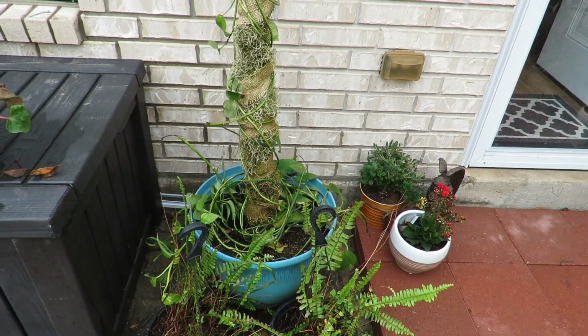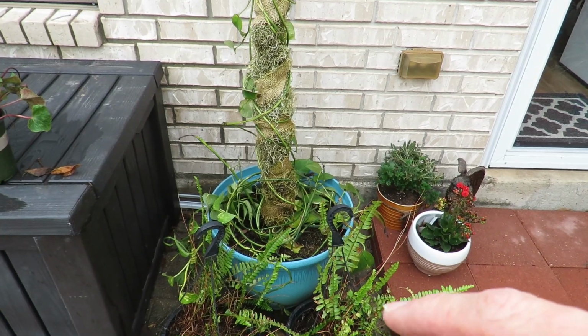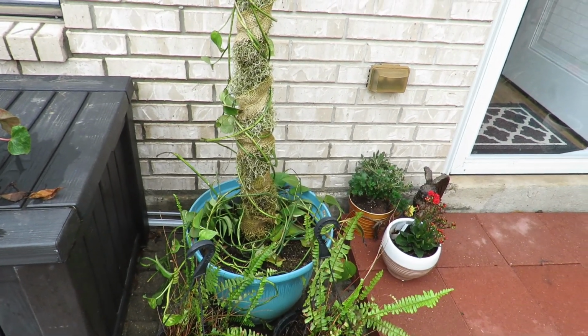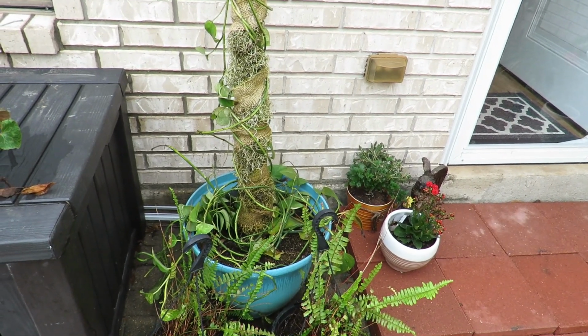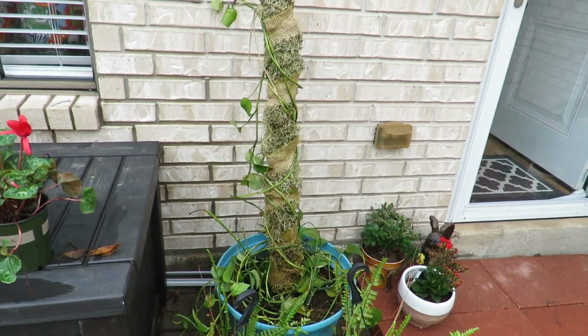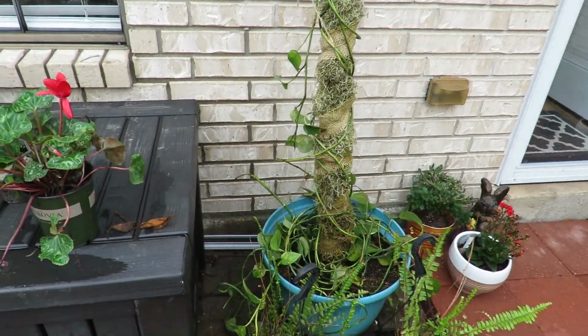And the other one I transplanted back into the pot that it was originally in, and it's actually had that in the front patio, my front porch. But those will go inside the house probably because it'll get too hot here to have those out here. Right now it's nice and cool and the sun is not too strong, so they're fine out here.